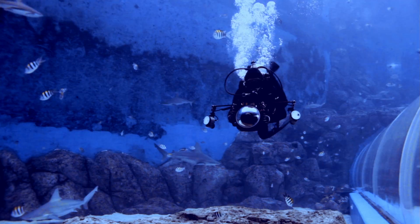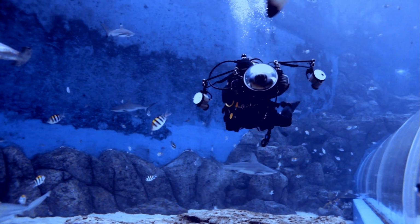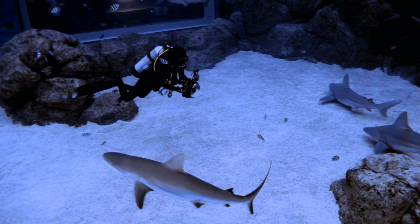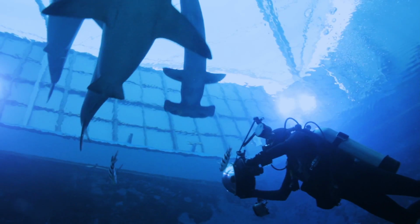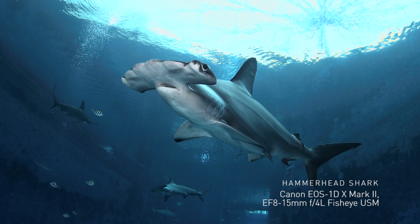For macro, it's basically a challenge of what equipment you have and how to make them work. You have to bring the camera because the day when you don't bring your camera is the day you find something you really want to shoot.